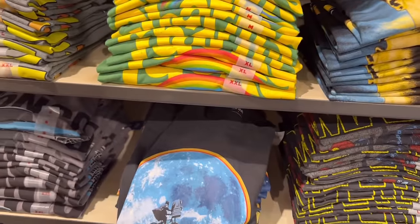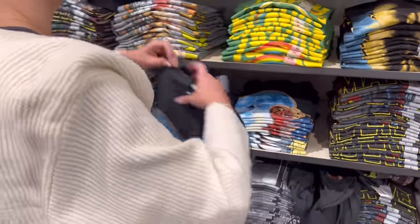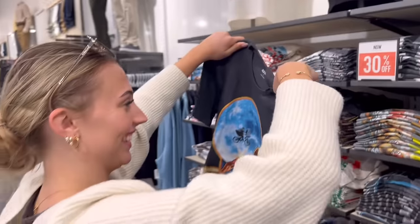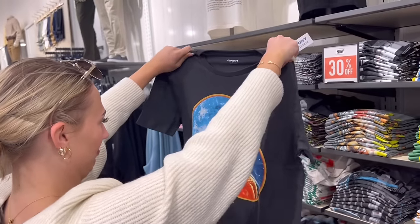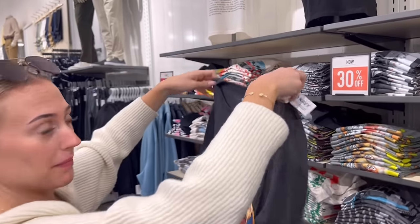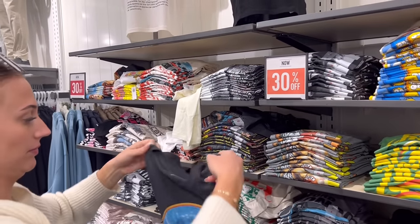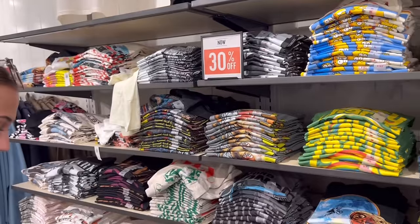Just unfold that for us a bit. Oh, that's so cute. I quite like that one actually. That's actually nice. Really cute. It is, isn't it? That's probably the best ET top I've seen, because I was looking for one. Oh, actually, how much is it? $19.99. They're all $19.99. So 30% off is £6, so about $15 with tax included.